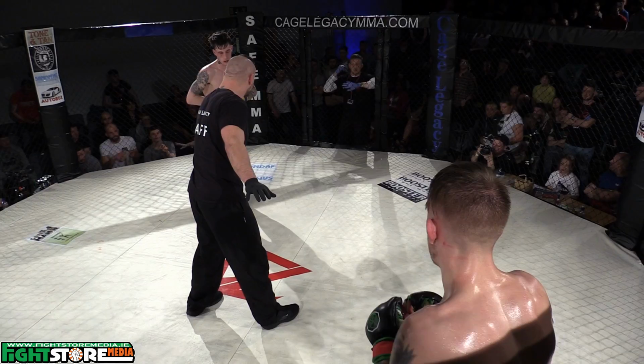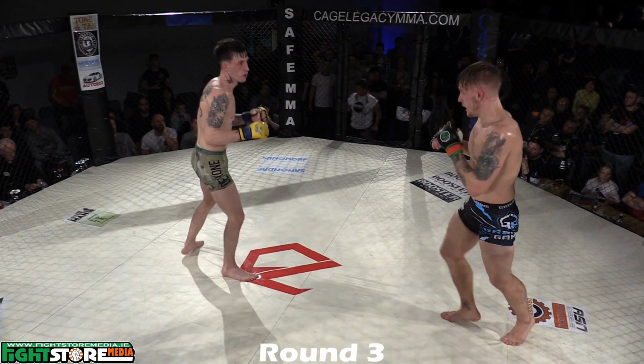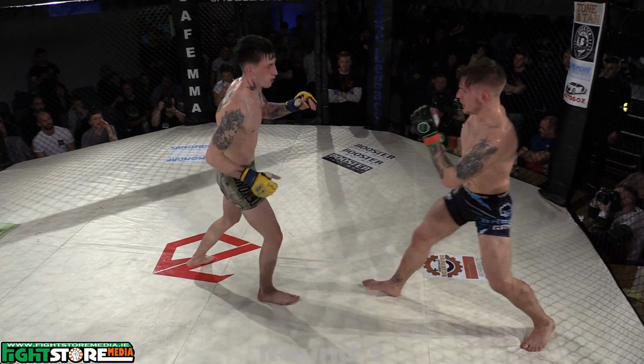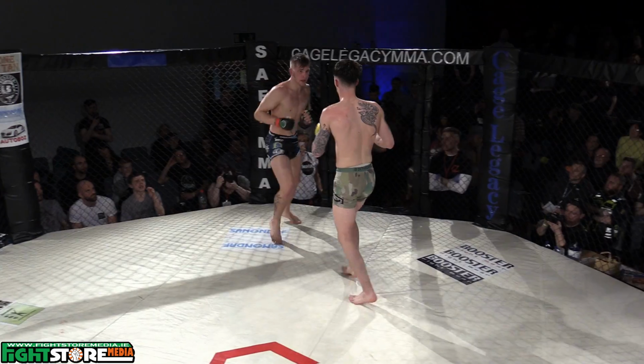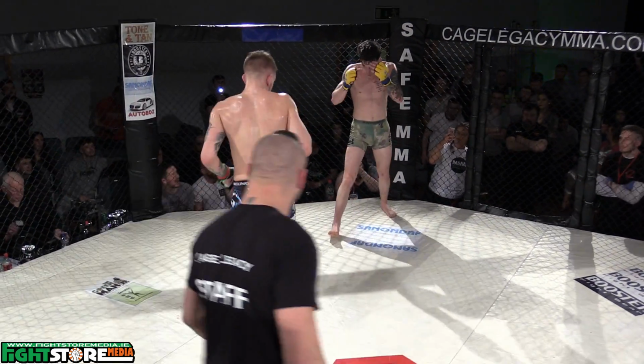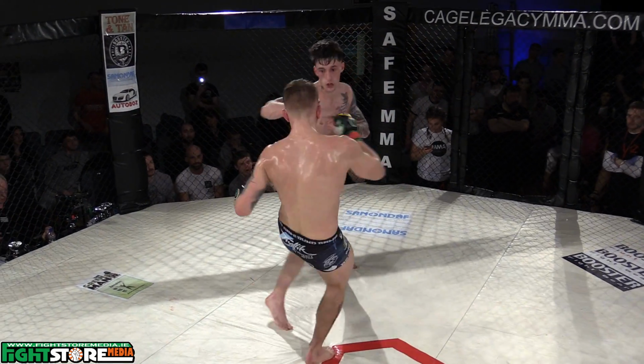High level first two rounds here, so Dylan Logan has shown from any position he will attack, but Zembala equally so when he's in the positions, but he's starting on their feet again, and both fighters have had their success here, but the obviously most poignant point was the big flash knockdown by Marcin Zembala in the opening round.